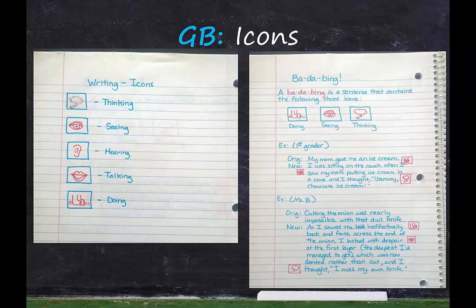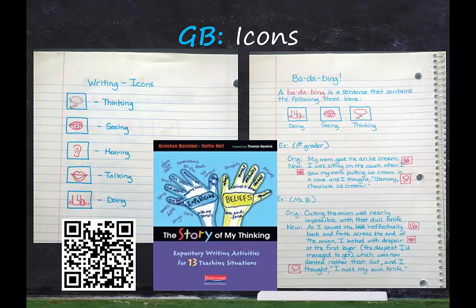A bada bing is a particular combination of icons, action, seeing, and thinking, that Burnaby has observed over and over again in real-world writing. But of course, you'll want to experiment with lots of different ways to use icons. Check out The Story of My Thinking for explanations and examples of how this helps students write more colorfully.